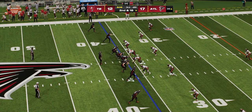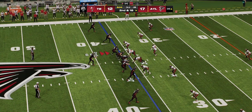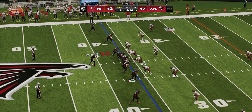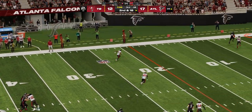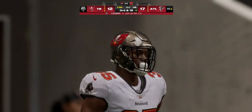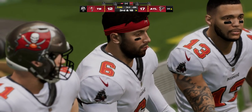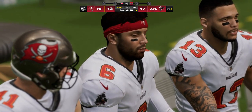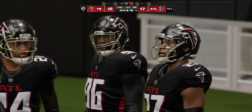So second and long, and got to be careful not to fall out of field goal range. Heineke. He's going to air one out, and he bats it away, and it falls down incomplete. Quick hands that time to knock that one away. It sure looked like a short touchdown, but he was able to get a good break on the football and force the incompletion.